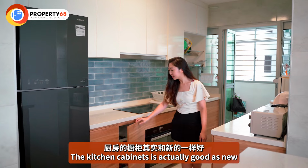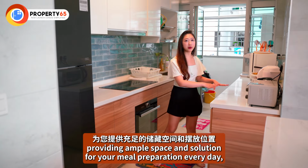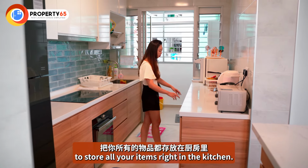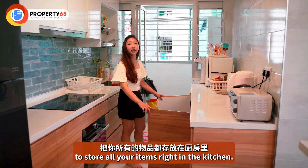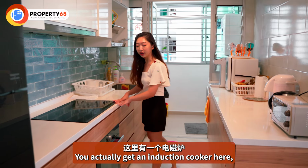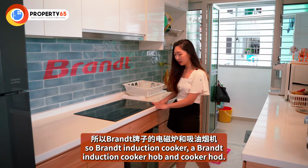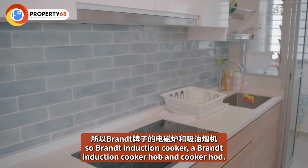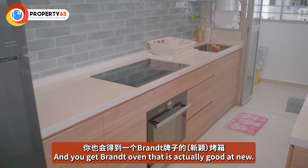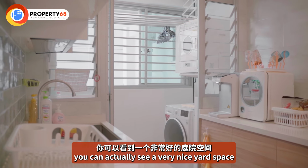The kitchen cabinets are actually good as new, providing ample space and solution for your meal preparation every day, and also give you effortless storage solution to store all your items right in the kitchen. You actually get an induction cooker here, which the brand is quite renowned, called Bronze. So Bronze induction cooker hob and cooker hood, and you get a Bronze oven that is actually good as new.